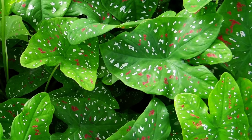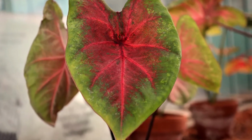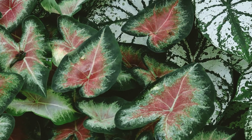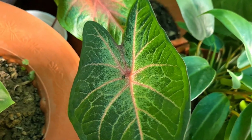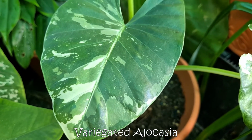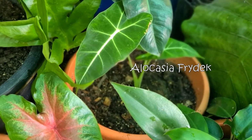Caladiums are native to tropical rainforests and certain regions of South America and Latin America. Now, there are some varieties that come from the Caribbean islands, such as Puerto Rico and also the Lesser Antilles. Caladiums come from the Araceae family. They are often known by the common name elephant ears, and they are closely related to the alocasia, the colocasia, and some other names for these beauties would be the heart of Jesus and also angel wings.